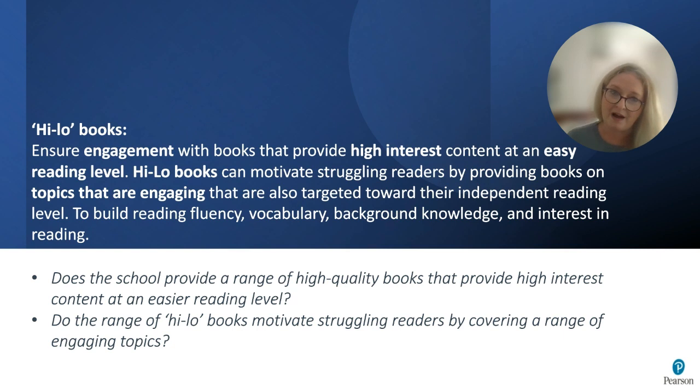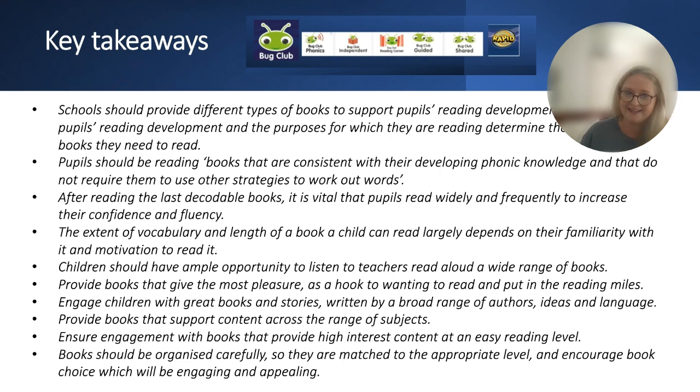Does your school provide a range of high quality books that provide that high interest content at an easier reading level for struggling readers? And do the range of high-low books motivate struggling readers by covering that range of engaging topics? So some key takeaways then.